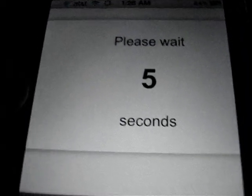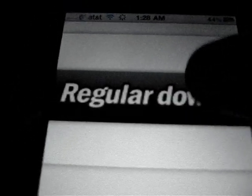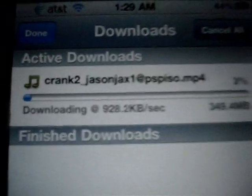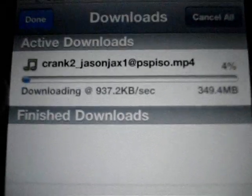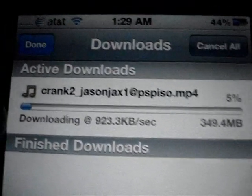Make sure your phone is off auto lock, so it doesn't lock while it's downloading. It'll probably mess up your download. Just press regular download. It's gonna bring you to this. You're gonna press download. Now, you're gonna see there's a little pop-up right there. You're gonna just close out these websites and go into this. You see it's downloading right now. It's doing it pretty fast. I'm just gonna come back when it's done though.